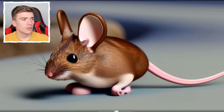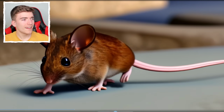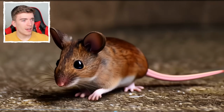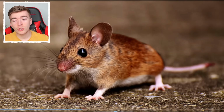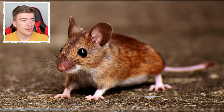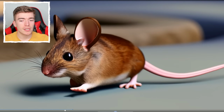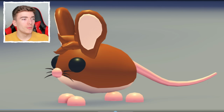And ooh, okay, all right, that's interesting. All right, so it's got a long tail. That's cute. That's so cute. So the ears aren't as comically big as they are inside of Adopt Me if we're to go and compare, but wow, that's actually a really cute thing. I can see why people have them as like a real life pet. The one in Adopt Me just doesn't really do it justice, you know? I feel like something about this just looks a bit special.